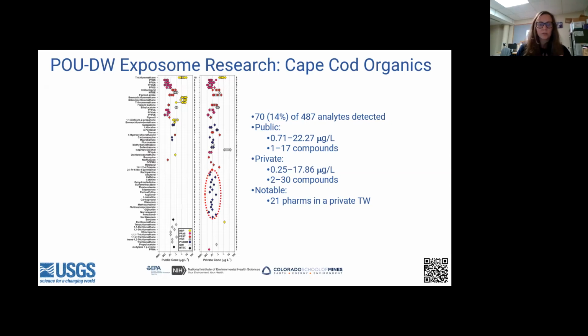But what's really, really interesting are these 21 pharmaceuticals right here in the red circle. These 21 pharmaceuticals were detected in one private well. They weren't detected anywhere else. This private well owner clearly had some issues with his septic field, and their septic field was impacting their drinking water. And so without studies like this, those people would never have known that, one, they were having issues with their septic system, and two, it was showing up in their drinking water and they were drinking the pharmaceuticals that they were more than likely taking.